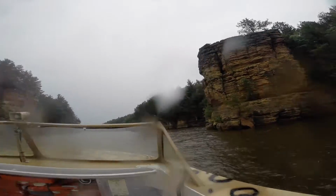Over to the left of the boat now, this is Romance Cliff. Romance Cliff gets its name because some folks say you can see a heart planted right there in that sandstone, with a large crack right down the middle of it. Don't worry if you guys can't see it, maybe you're just not romantic enough. Or maybe you just think it looks like a great big old butt crack.